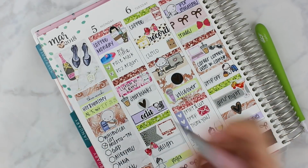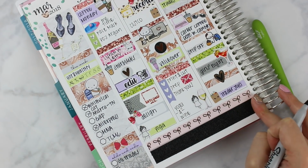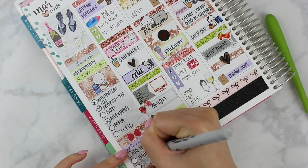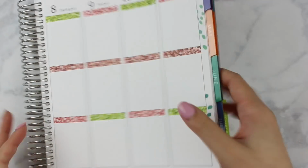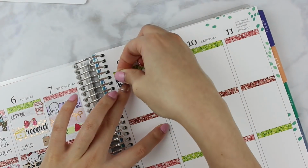Oh, the cocktail sticker is from my newest addiction, by the way. I'm just filling in the sidebar before I move on to Thursday. GP Sticker Studio uses this repositionable vinyl. She has other options in her shop now. I've been dying to try her premium matte paper, but this is the vinyl that she has, and it's removable, which is really nice.